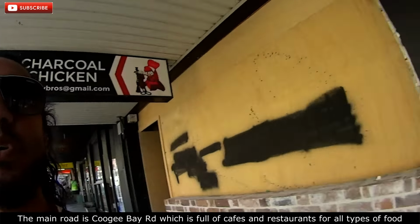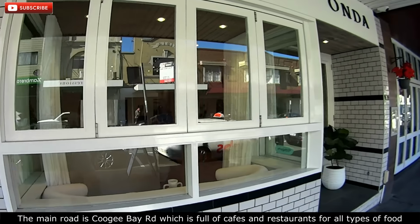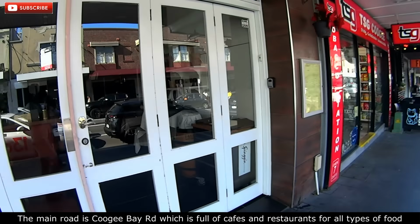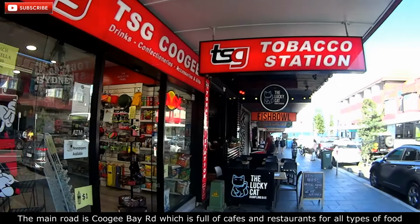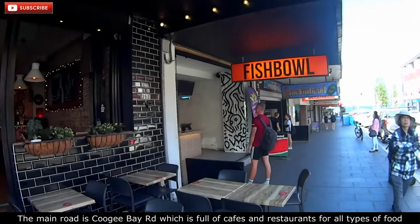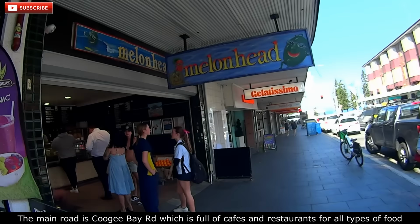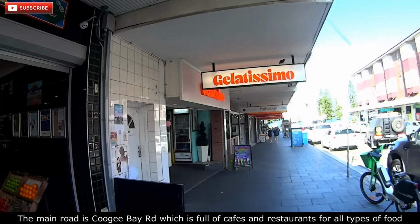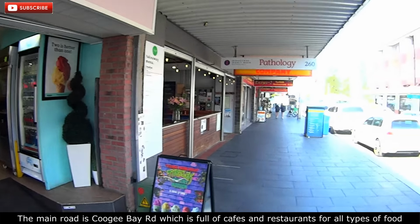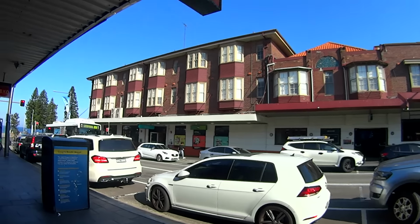I'll just flick it around for you. And there's basically every type of restaurant in here. Turkish, Italian. Some of them aren't open yet because it's about 3 o'clock in the afternoon. Dog going crazy behind me. And across the road, you've got the famous Coogee Bay Hotel, which is pretty popular. And you've got some juices, ice cream, gelatissimo down here. So basically you get the drift. All restaurants down this way, guys. And it's the main strip. And there's Coogee Bay Hotel, which is very popular.